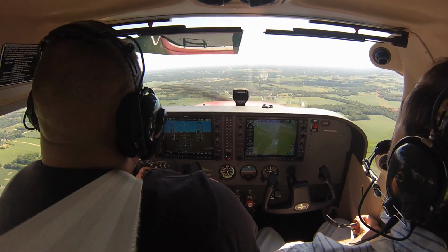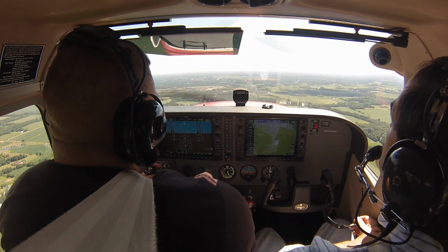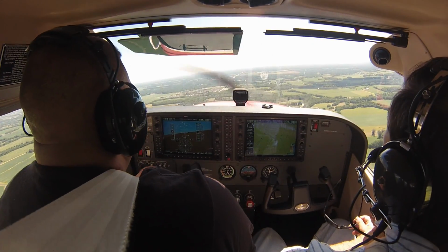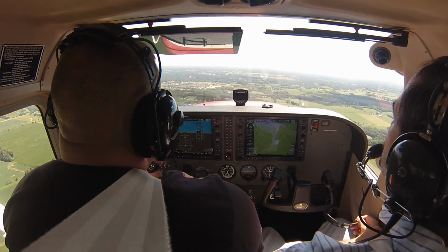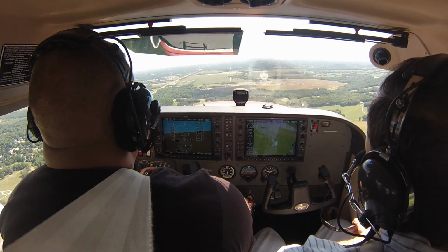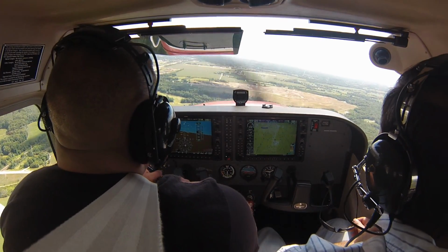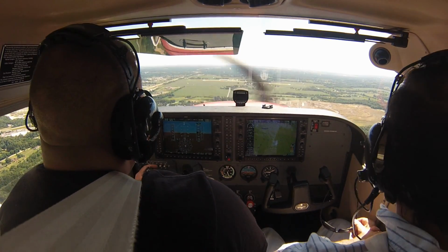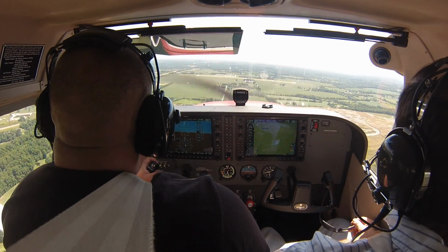Hendricks County traffic, Skyhawk 678 Romeo Bravo, 5 miles to the west, 2,000 feet. Doing a midfield crossover, runway 18, full stop, Hendricks County. Indy Regional, Cessna 527 Delta Sierra, 2 miles to the north, entering left cross on 25, Indy Regional. This is left downwind for 22, Marion. Indy Regional, Cessna 527, left cross 25. Marion County here, turning left base to final 22, Marion. Hendricks County traffic, Skyhawk 678 Romeo Bravo, crossing midfield, turning left downwind, runway 18, full stop, Hendricks County.